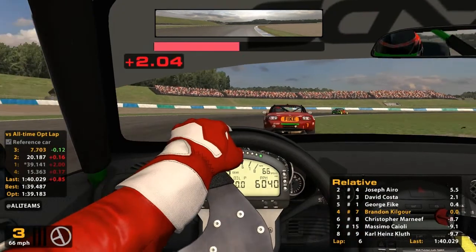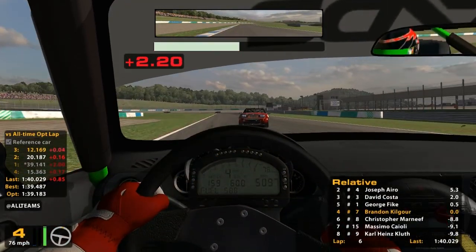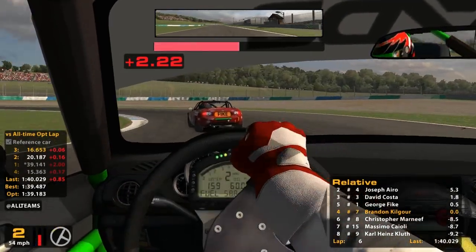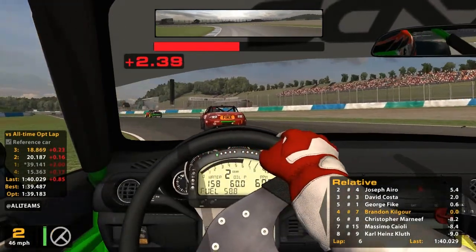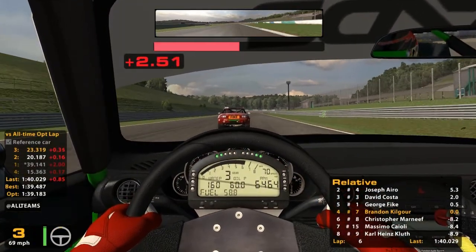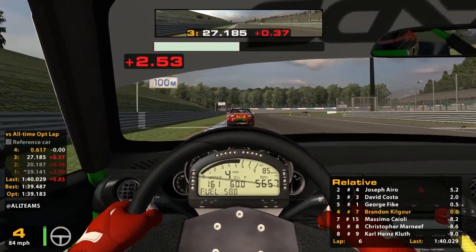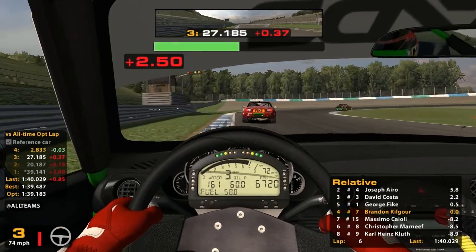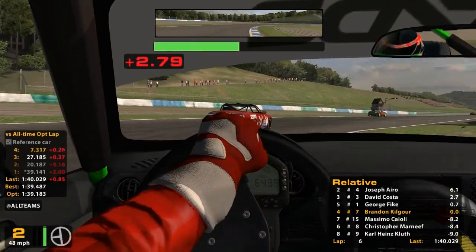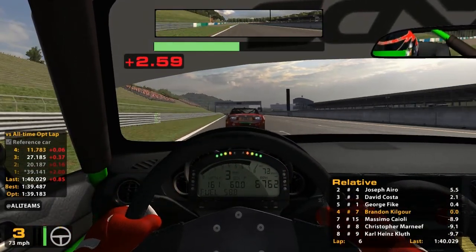Let's try and stay with these guys. Still a long ways to go. No idea how long this race is as far as laps. I think the 1 might be faster than the 3, so hopefully we can follow him up through there. I'd like to try and give him a little bump draft. That would be cool.